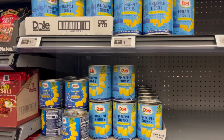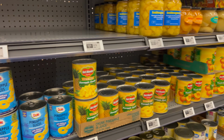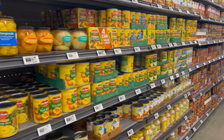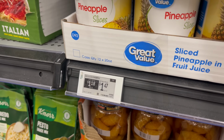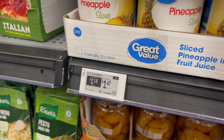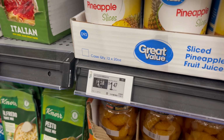I've only got a few dollars left in my budget, and I've decided that I'm going to spend that on some canned fruit. Canned fruits are rich in natural sugars and carbohydrates, which can give you a quick energy boost during high stress or low energy situations. They're also helpful if you need calories fast and don't have access to fresh food.